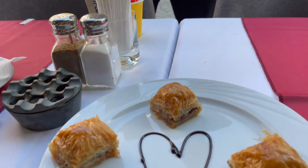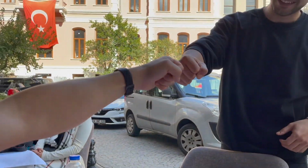This is the special baklava because it's coming with my heart. Aww. Just special for you. Thank you. Oh, appreciate that. Thank you so much.